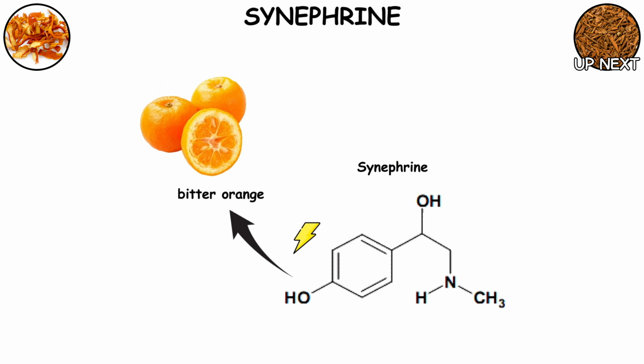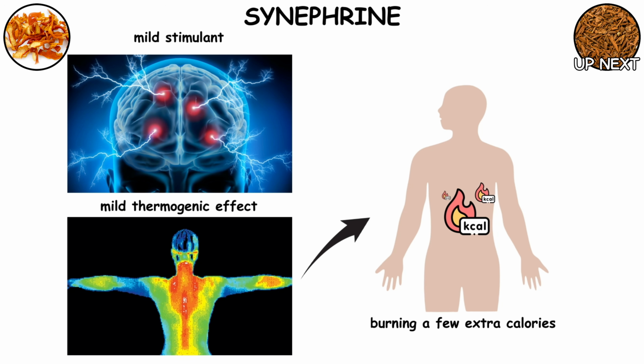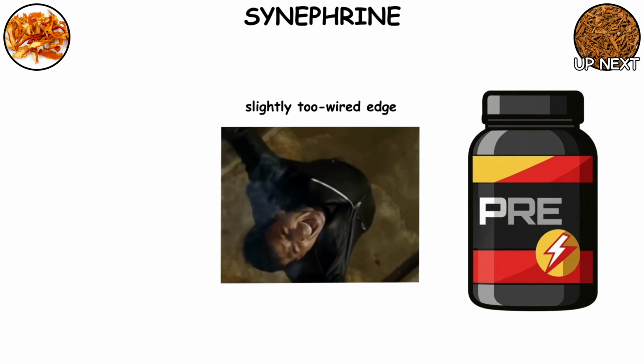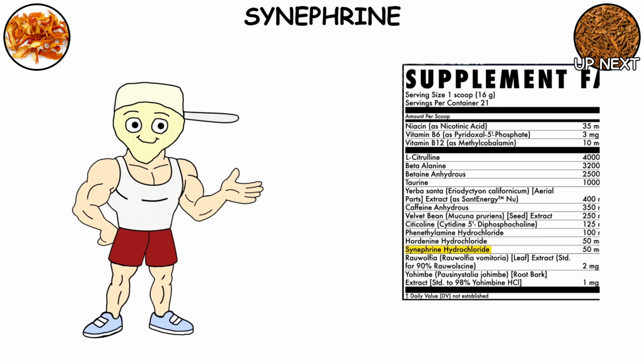It comes from bitter orange, and it's a mild stimulant with a mild thermogenic effect, meaning it nudges your body into burning a few extra calories while adding to the overall buzz. If your pre-workout has a warm, slightly too wired edge that the caffeine alone doesn't explain, this is often why. The catch is how it behaves in company.